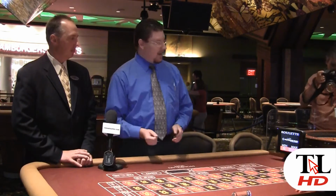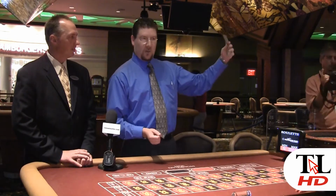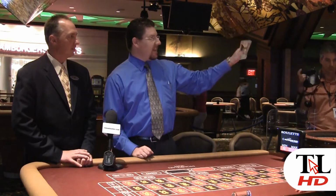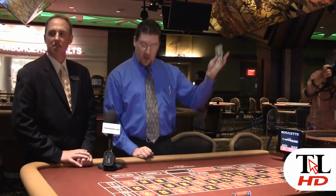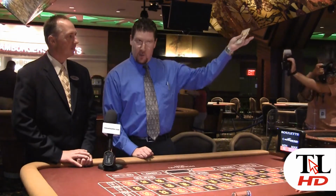This is the roulette wheel. You see it all the time in movies. It looks fun. They have the nice screen. As we go along, you'll see it'll actually tell you the last 20 spins, what the results were every time you go. It'll take one off once you get to that 21st spin, and the new one will go up to the top. You see the board here.